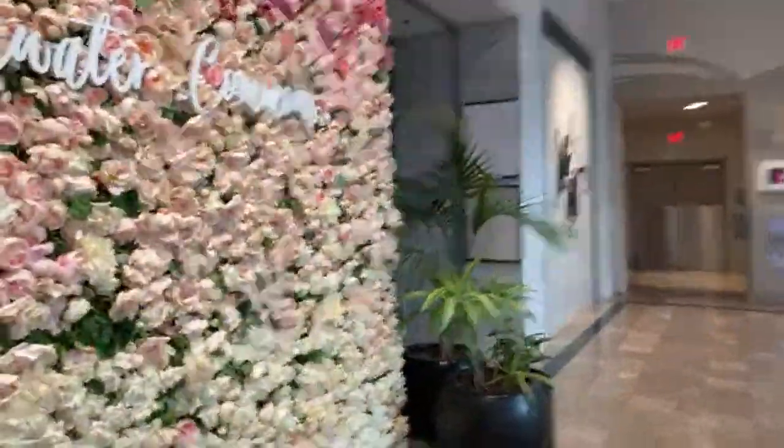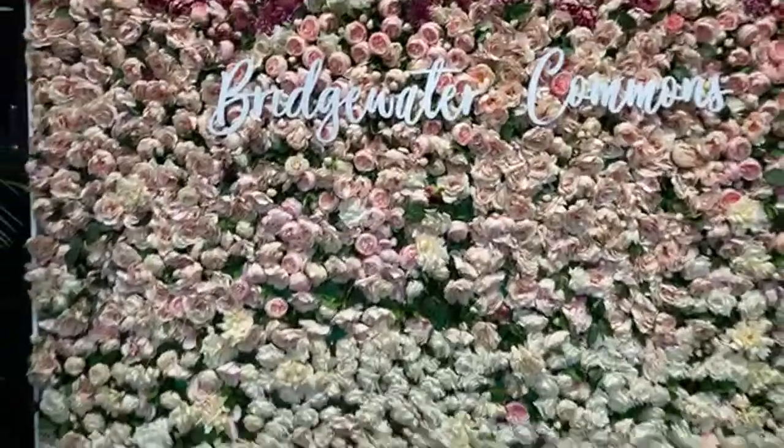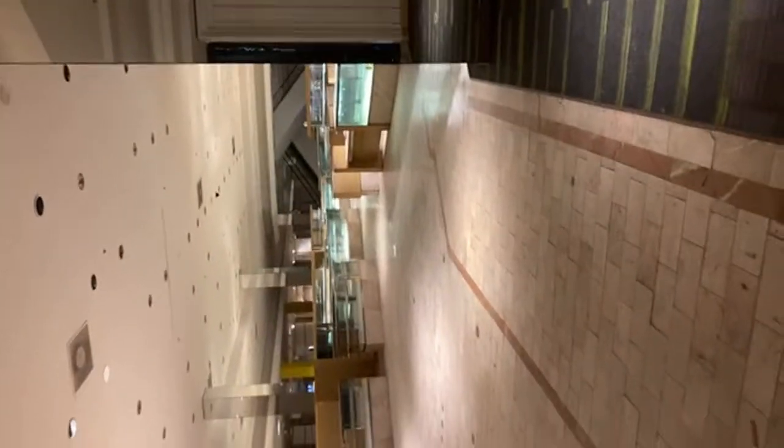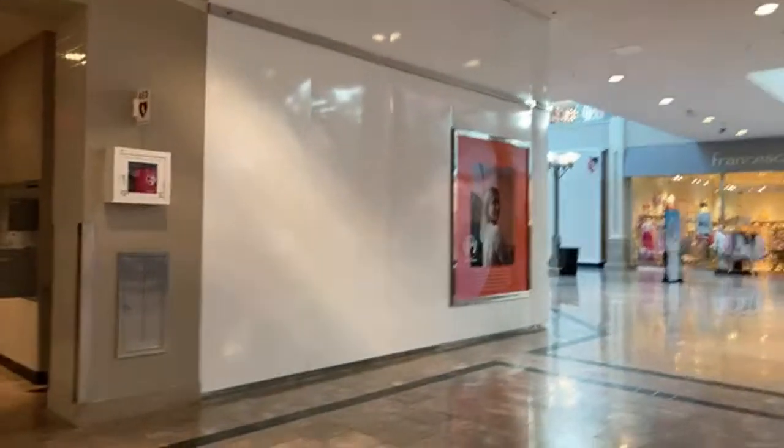It's kind of interesting. They put this thing to get your photo in front of, I guess, here. I can get a little peek inside the Lord & Taylor here. Just got to turn it sideways. YouTube's probably going to yell at me for changing the device orientation.